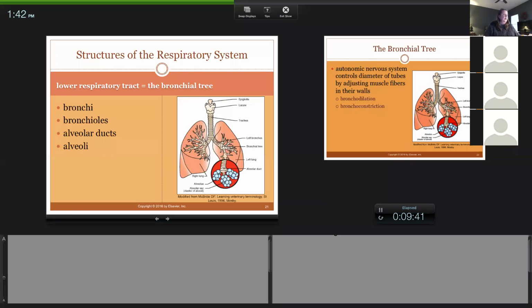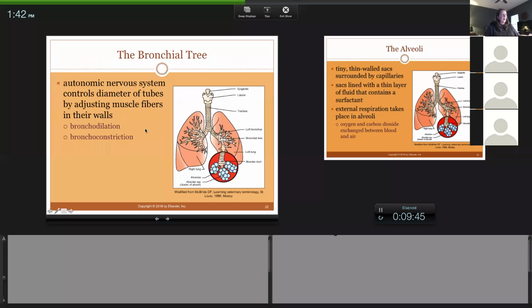Okay. So let's talk about the bronchial tree. We're looking at the trachea. Now you've got a right and left bronchus that enter the lung. And then you can see these series of tubes. These tubes, just like the trachea, have a little bit of smooth muscle wrapped around.